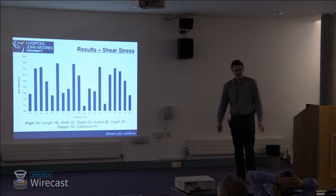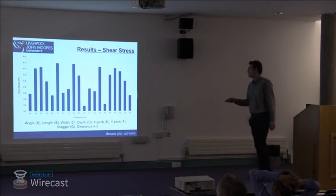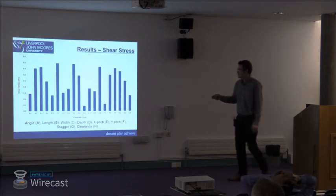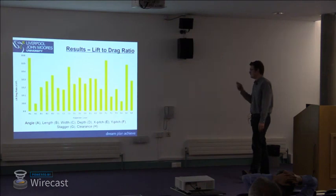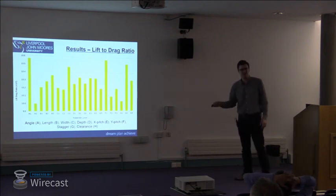So using the array that you've just seen, we put that into the software and we get the shear stress results and the lift to drag ratio results. The shear stress results don't give us a full picture because there's form drag as well as shear stress in the drag. This, on the other hand, gives us the form drag as well, but also includes the lift, because that's really important because bearings have capacities.